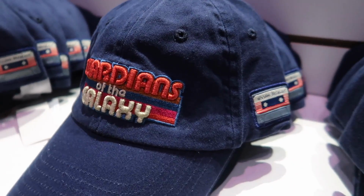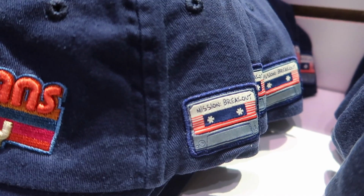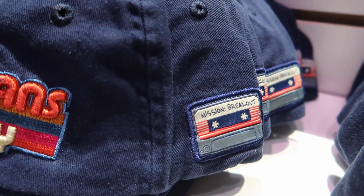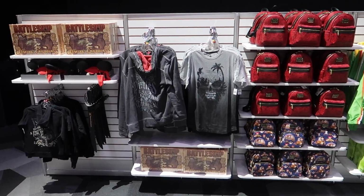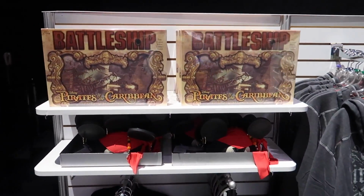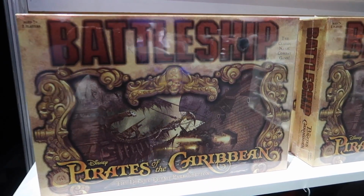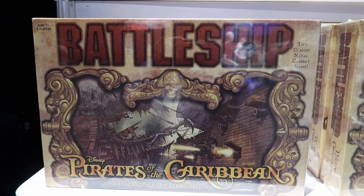And the Guardian's cap is really neat because it's got a little tape right there. That's amazing. Cassette tapes. You remember those? If you do, you're as old as me. Let's not forget about the Pirates of the Caribbean. You know, I had that jerk chicken sandwich over at Earl of Sandwich the other day. Got to go check out that little review. I don't think I've ever seen Pirates of the Caribbean Battleship. That's a really great idea because I love Battleship and I love pirates.